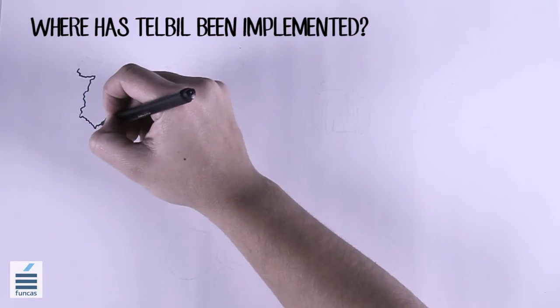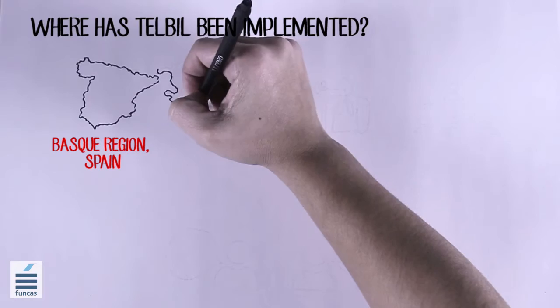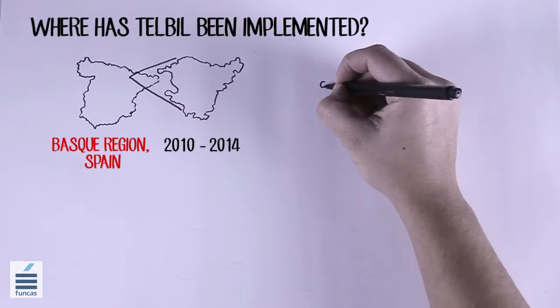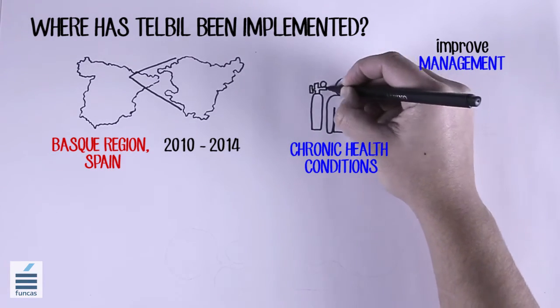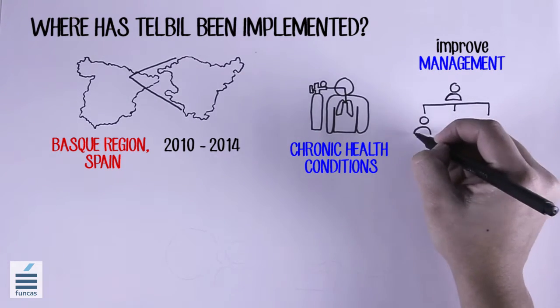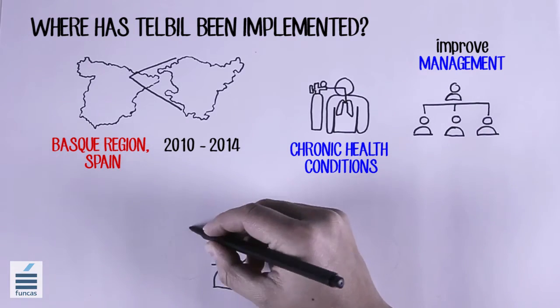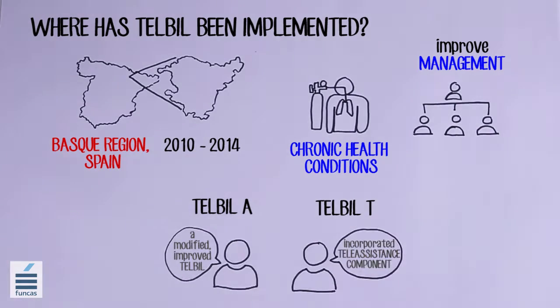Where has TELBIL been implemented? This project was implemented in the Basque region of Spain during 2010 to 2014 to address chronic health conditions and improve their management. It was first tested for a year as a controlled trial with very successful results. Based on this success, TELBIL A and TELBIL T were each implemented for 2 years.